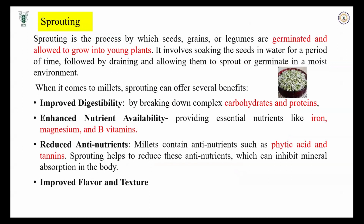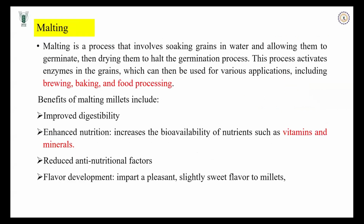And then of late, a lot of studies are going on regarding the sprouting of millets, because it has been reported that sprouting improves the digestibility, improves the nutrient value, and improves the anti-nutrient profile. So there's a lot of advantage. But let me not go into a lot of detail of it. I'll just touch upon one.